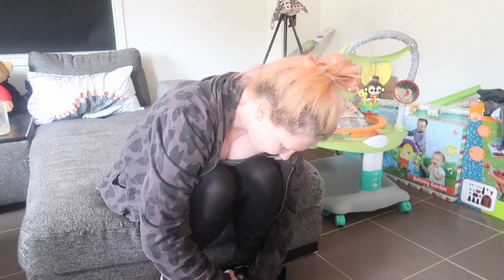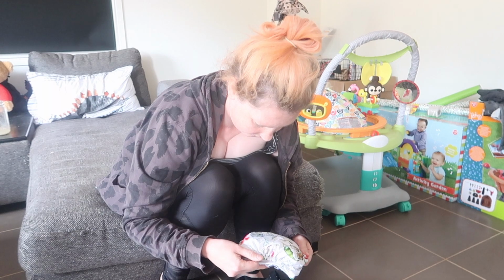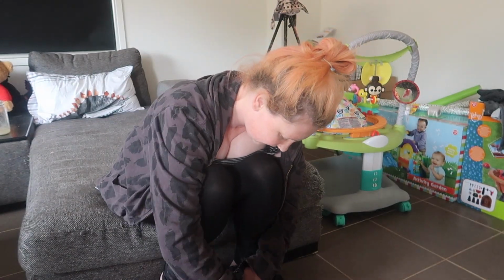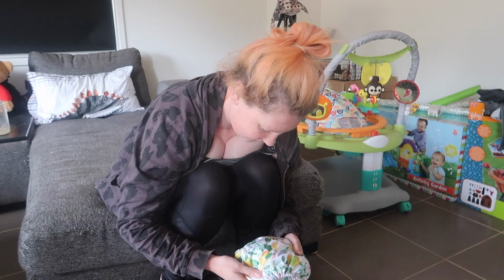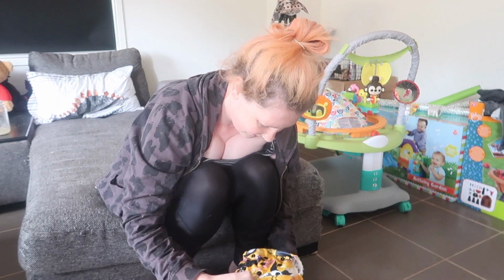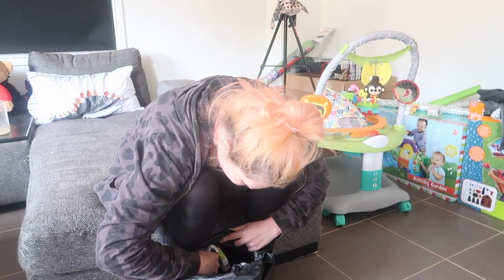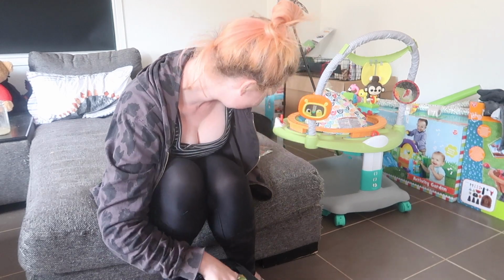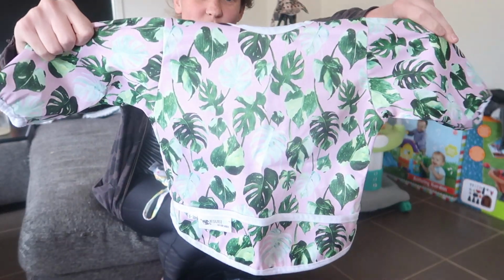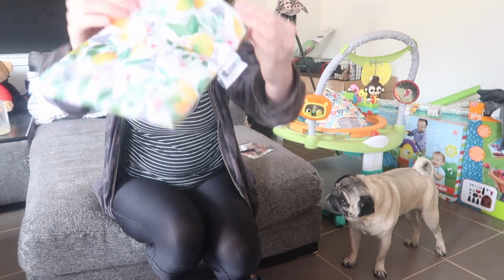It's really nice. This one's called Thylacine and it's a Tasmanian tiger one. The lemon one, which I can't remember what it's called. And this one's called Nevermore. So that's the 12 nappies I got. We also got some chockies. And we got a smock in Thai Consolation and a mini wet bag in the lemon one.